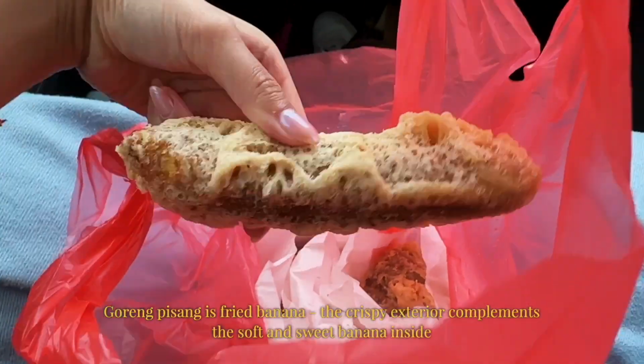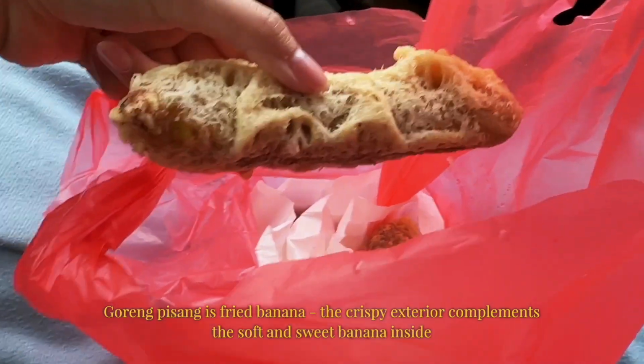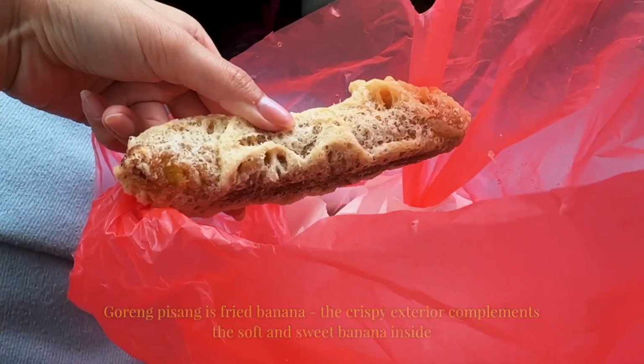This is goreng pisang, fried banana. Very, very crispy banana.